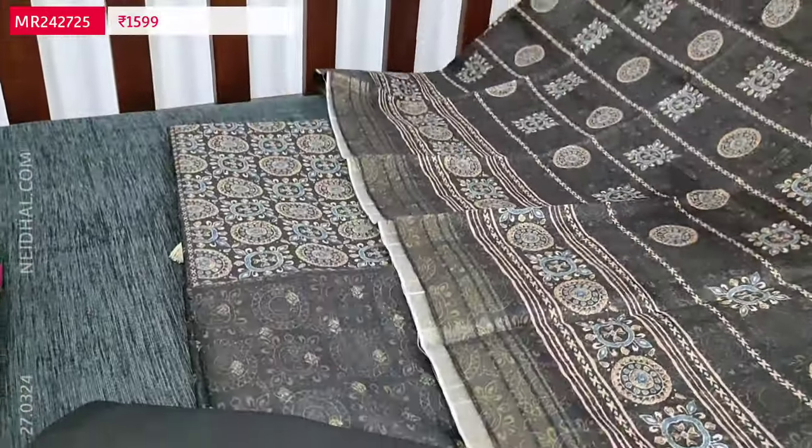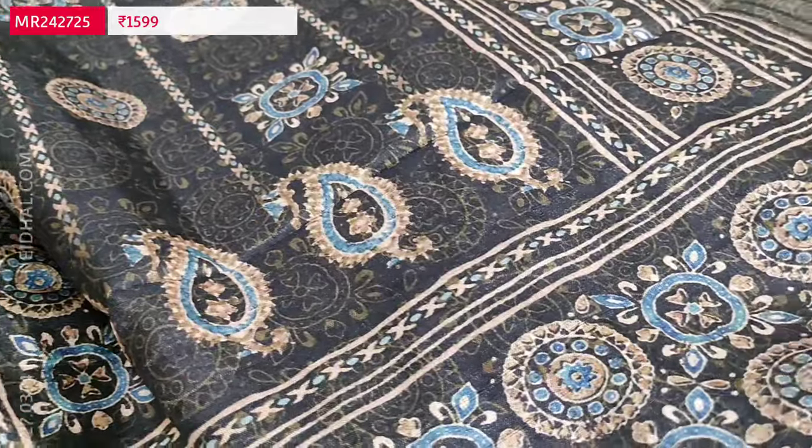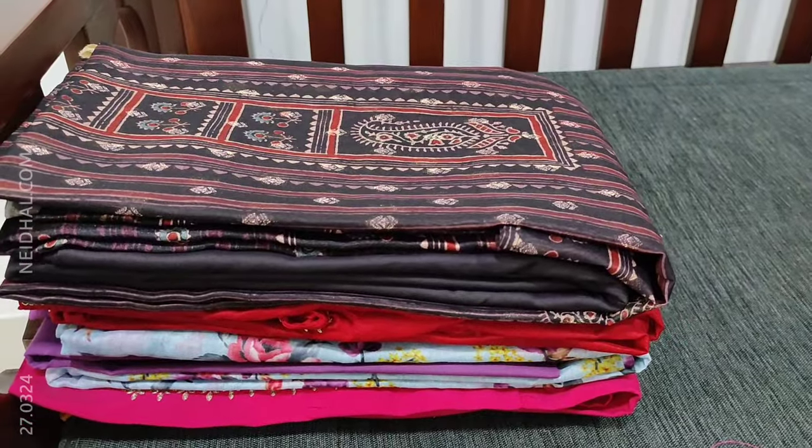So this is the print. We have gold tissue borders on either side. And these sets are priced at 1599. This is design number 2. And the first one was in coffee brown with a different kind of yoke.